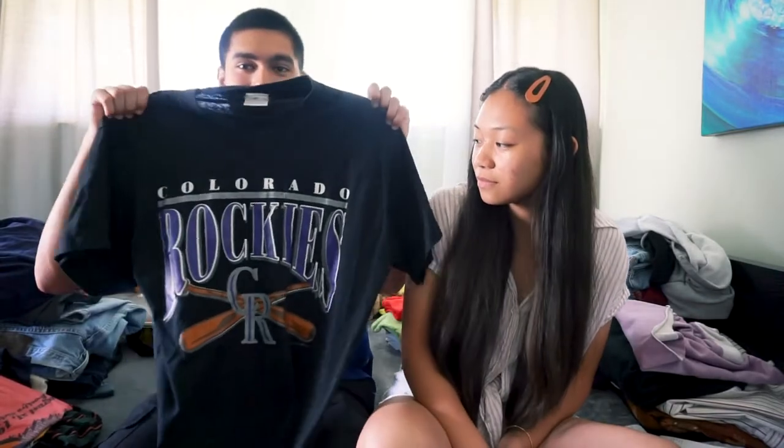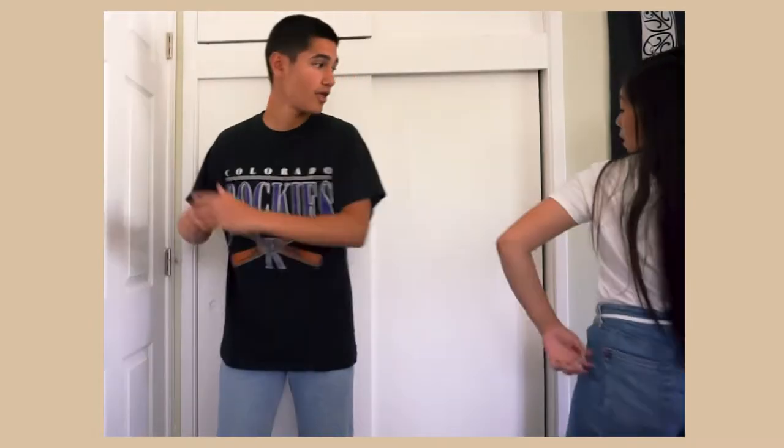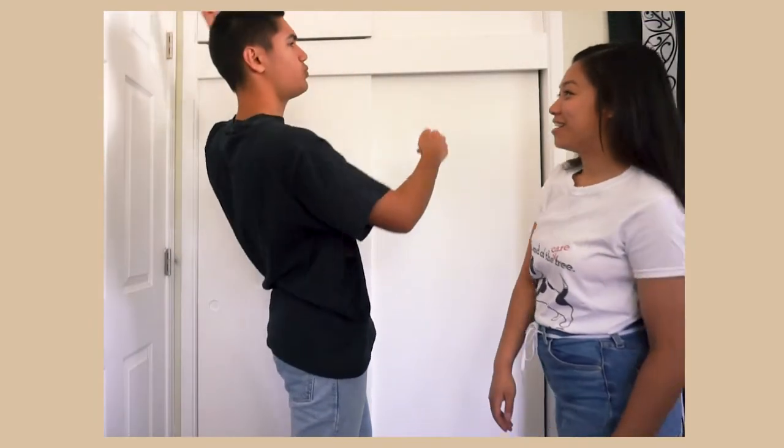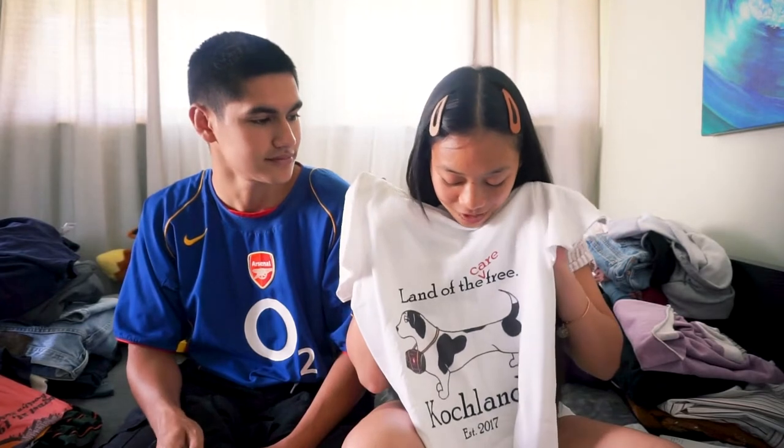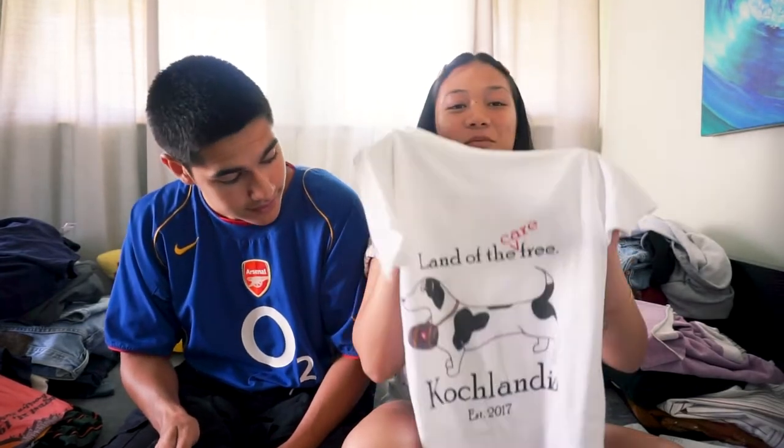All right, so next up, I picked up this Colorado Rockies t-shirt. It's just really simple. I like the purple. Purple's my favorite color. This is mine. It's really ugly, but it's cute ugly to me. It just says land of the carefree, a cute little wiener dog, and a word I cannot pronounce.